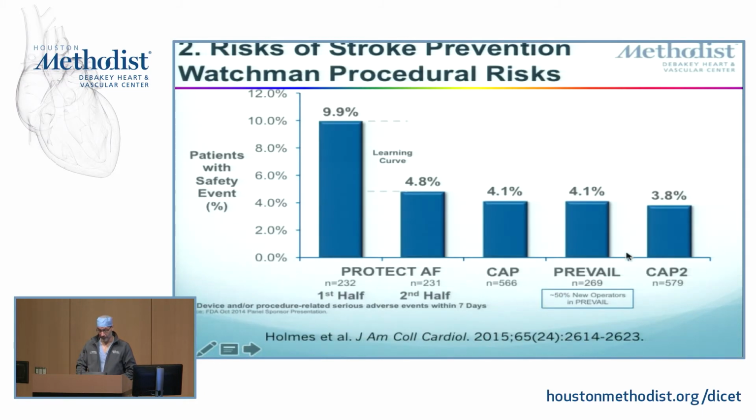Well, there are procedural risks, and it takes a fair amount of operator training. The main procedural risk is hemorrhagic pericardial effusion. Basically, if you tear the appendage when you deploy the Watchman, you have a tamponade that needs to be drained. If you're inpatient, you may need to go to surgery. Most of these stop spontaneously.